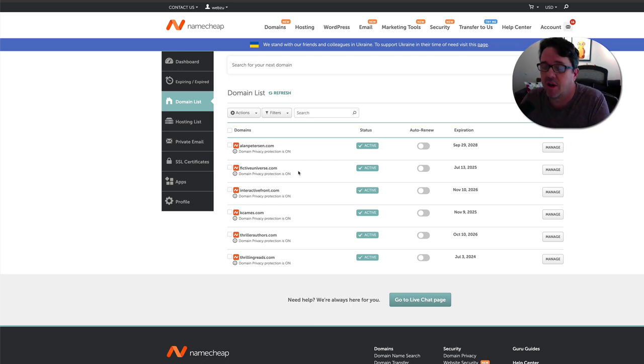So if you're going to do this, give yourself a few days, a week before your old account is up for renewal. And once everything is moved over, then you can go ahead and cancel the old hosting account.